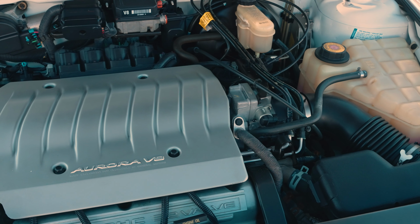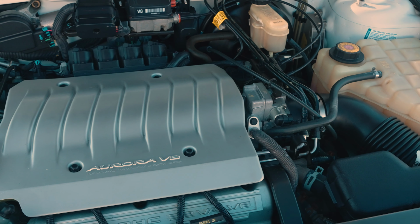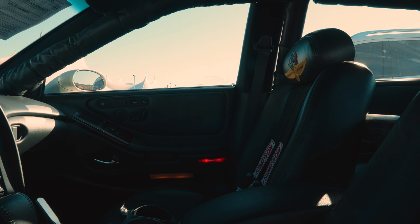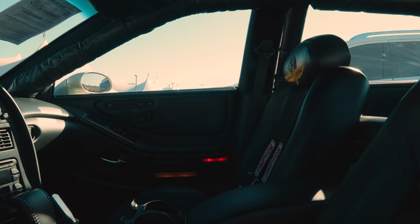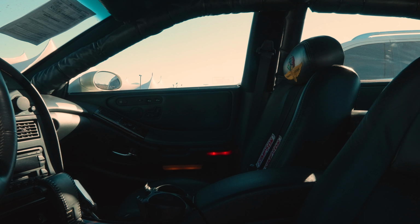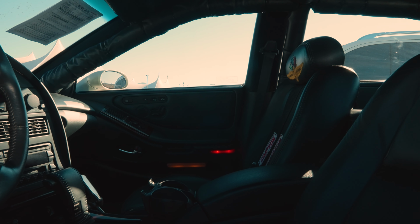The special paint job, of course. The light bar in the back. Inside they've got some seatbelt harnesses and a roll cage. But other than that, this is just a stock Aurora, which isn't much to some people, but on the other hand, pace cars are always cool.